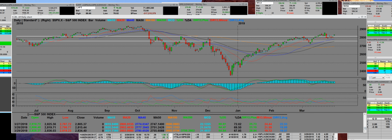This is a weekly chart right here on the S&P 500. So let's make it clear, and let's just take a look to define one thing that's going to happen, and I will tell you what it is. Right now on the daily, we can see that 10-day moving average, and we do. Now on the weekly, as you can see, the weekly chart is bullish.